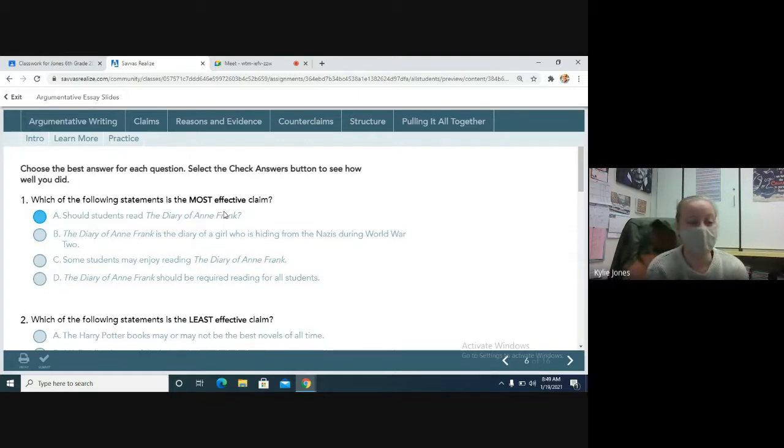Okay. B says, the diary of Anne Frank is the diary of a girl who is hiding from the Nazis during World War II. So that's telling you what the diary is about. Is it telling you a claim about the book? Not really, no. This one says some students may enjoy reading the diary of Anne Frank. Yeah, it's kind of like an opinion, not really like a yes, we should read it. And then letter D says the diary of Anne Frank should be required reading for all students. So we should all read it. I think that's a pretty good claim. It's saying we should all read it. And then after that, you would give your reasons about why you should read it, or the opposite reasons why it should not be read, if for the counterclaim. So I would say that D is the best one for that.